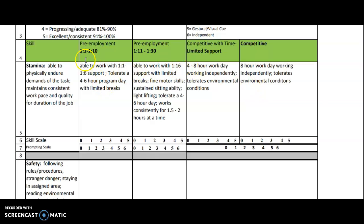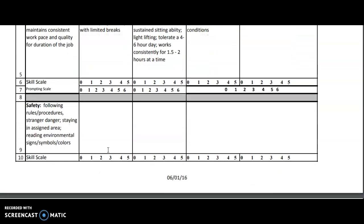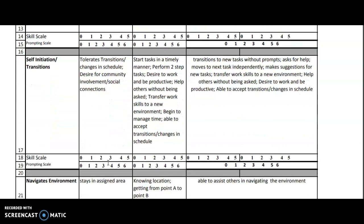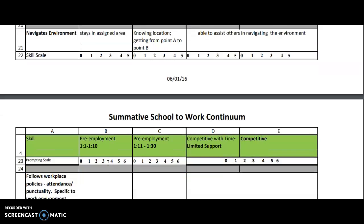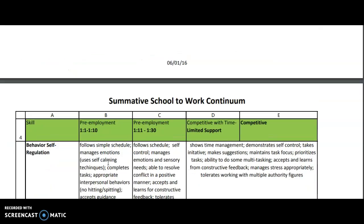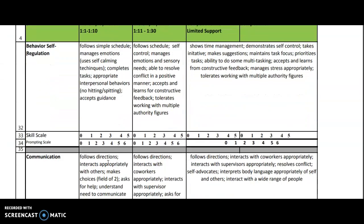If the student is determined to be in the 1-to-1 to 1-to-10 ratio, they will then look at, are they able to work with 1-to-1 to 1-to-6 support, and can they tolerate a 4-to-6-hour program day with limited breaks? They will then be rated on the skill scale and the prompting skill for stamina before moving on to safety. Safety will then be rated on the skill scale and the prompting skill before moving on to task completion, self-initiation, transitions, navigating the environment, following workplace policies, personal care, behavior self-regulation, and communication.